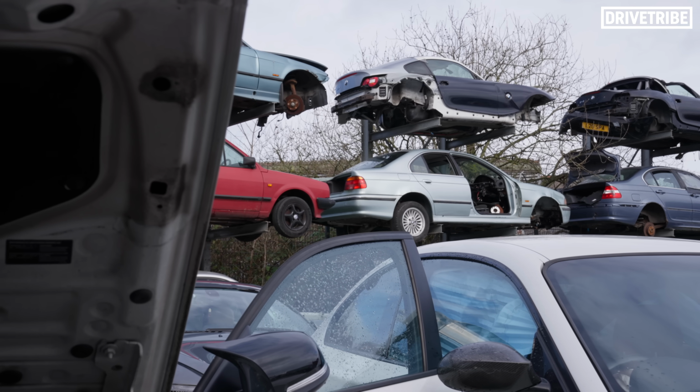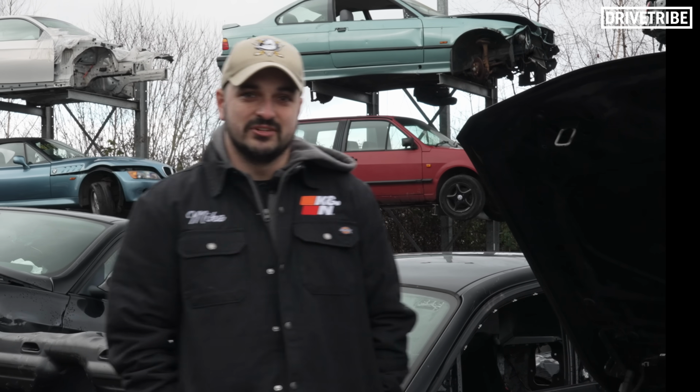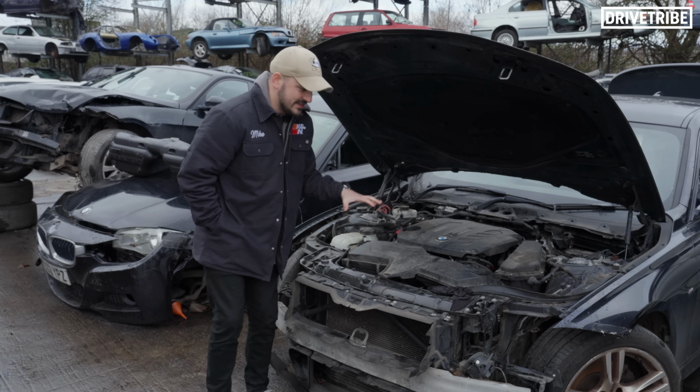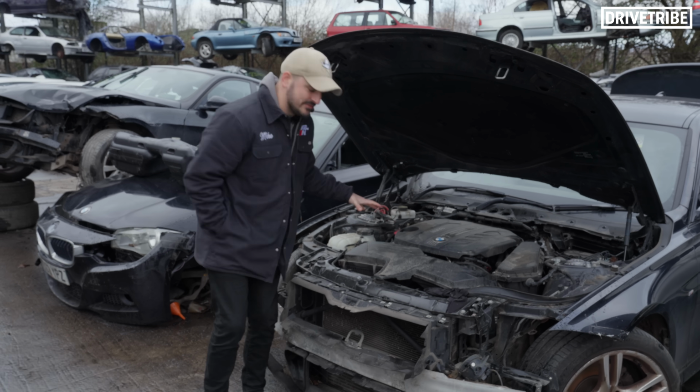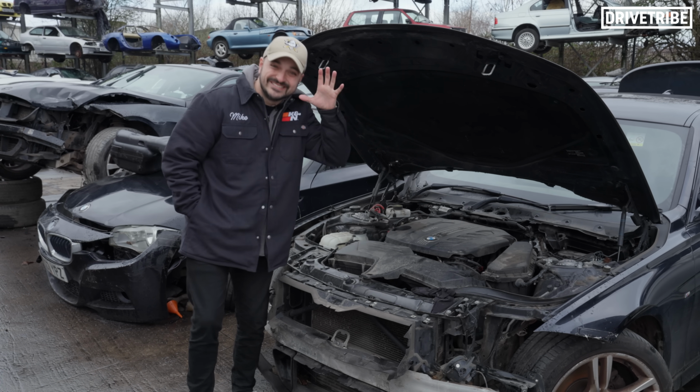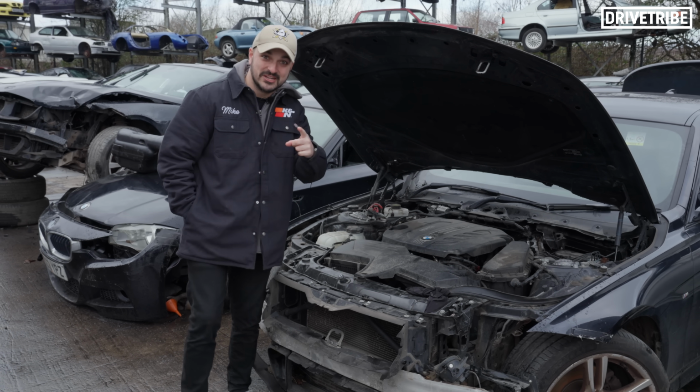You may assume it's only older BMWs that would be the unreliable ones, but the N47 went all the way to 2014, and then its successor, the B47, came along and has been in BMW's lineup ever since, and that thing is just as bad. We'll get to that engine in a bit.